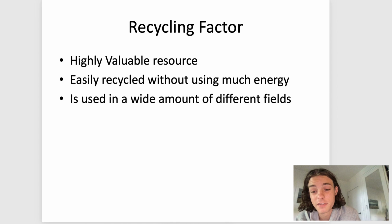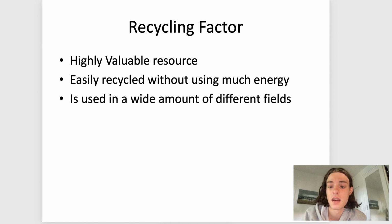Now, the recycling factor for this material is that it's a highly valuable resource and it's easily recycled without using much energy. And that's a green factor, as it can be reused in many areas, such as airplane frames, computer parts, and tennis rackets for sporting equipment, etc.